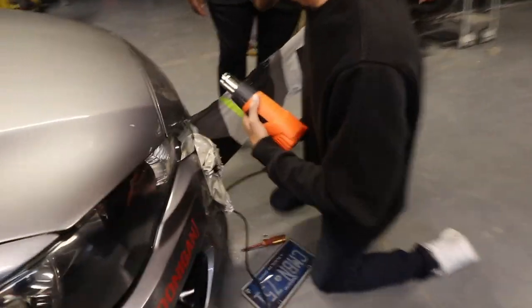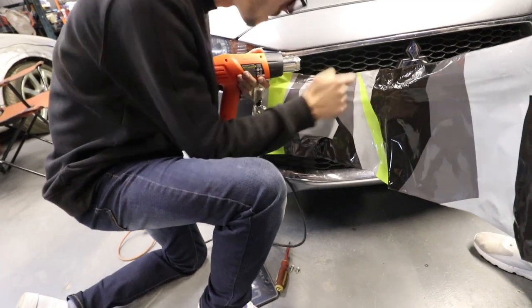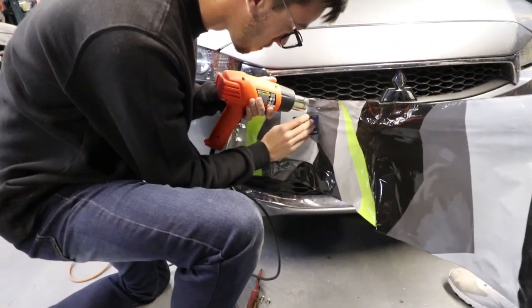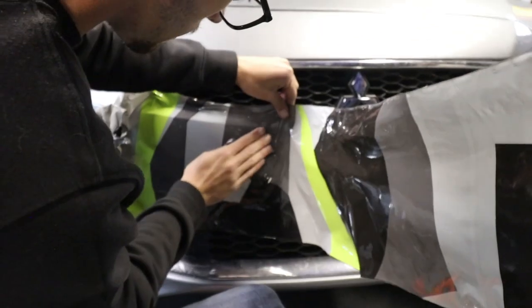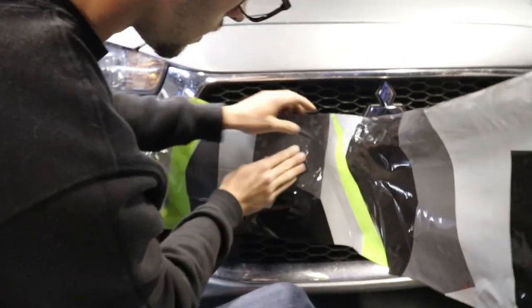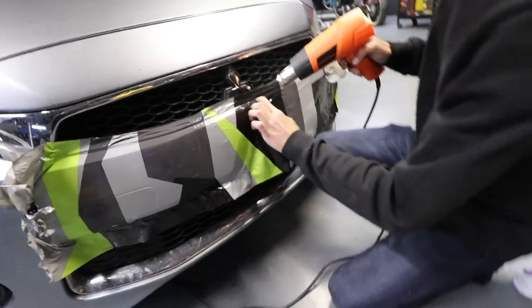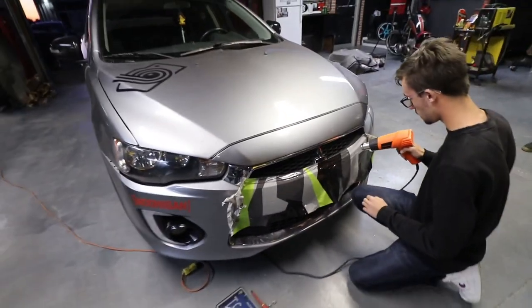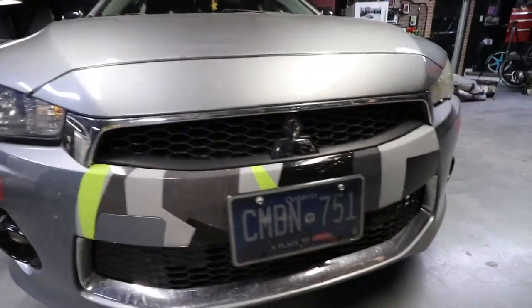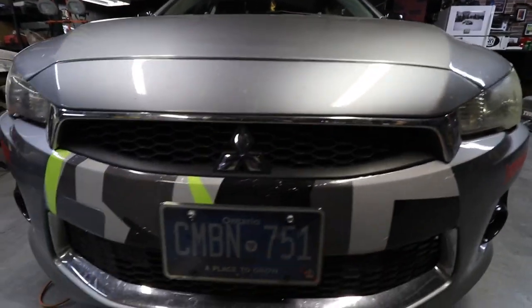Progress report. How's it going here? Getting there. Oh man, that's looking pretty damn cool. Uh-oh. Work it. That's okay. Yeah. Doesn't need to be perfect. It needs to be sick. It's salvaged. It needs to be sick. Yeah, it is salvage wrap. So what do you want? That's gonna look so cool. Relax.